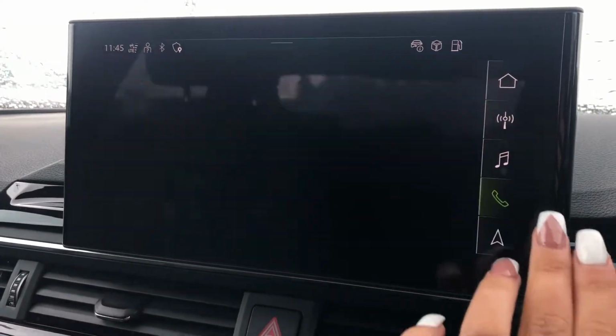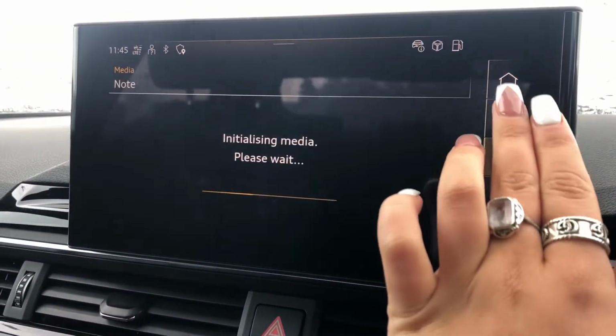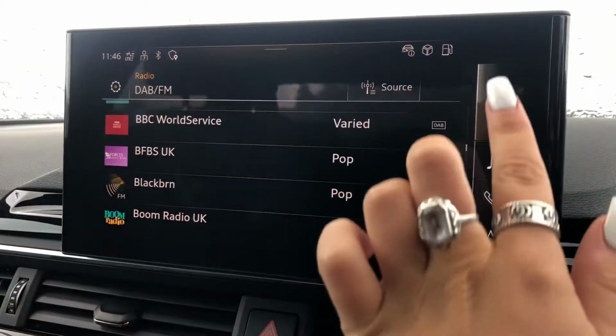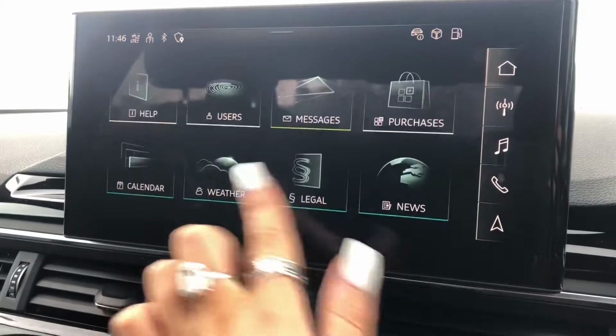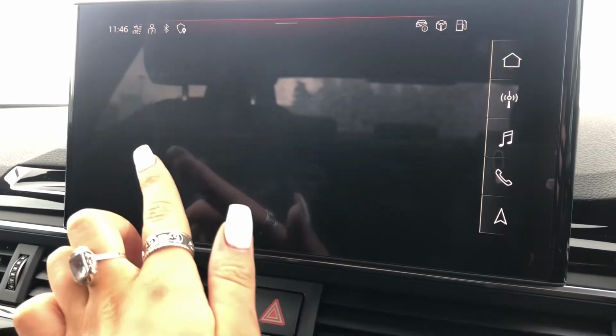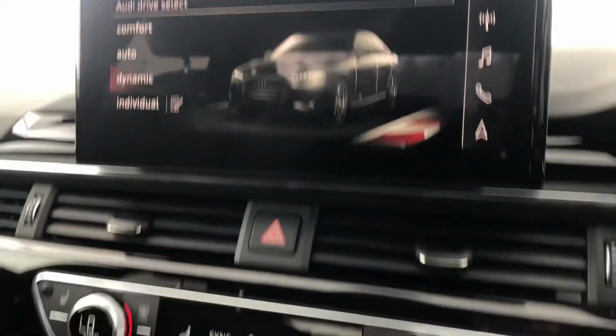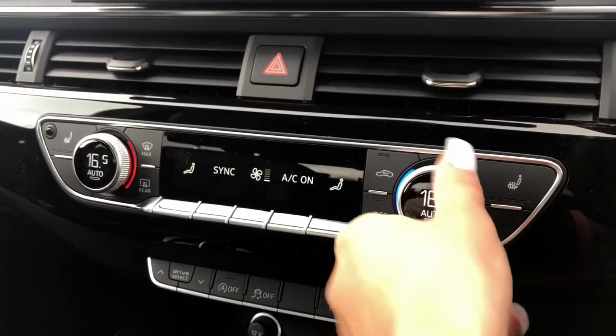And moving on to the fully touchscreen multimedia interface here, we have the sat-nav, telephone and radio here again, just making sure that you all have really good accessibility, whether you are the driver or passenger. We also have Audi Drive Select, allowing you to put the car in any mode you would like.